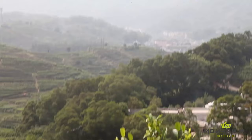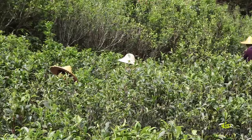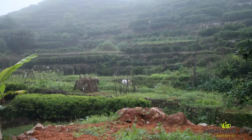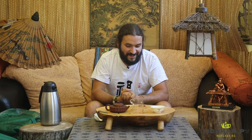It's interesting that the harvesting process is the same as in Yunnan province. Workers put ladders onto the tree-like bushes and pick the top leaves. As a rule, the pickers are usually elderly women, active and agile babushkas, who pick tea several times a day.